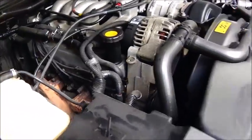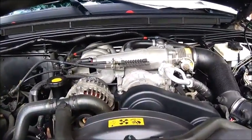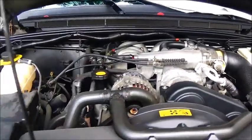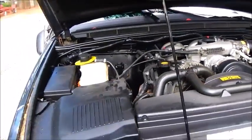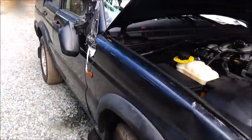But anyway, interesting that a design that was made in the late 50s made it all the way up through, and this is, you know, a 2000 model, and although it's updated, it's still a Buick.